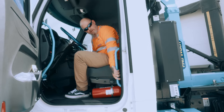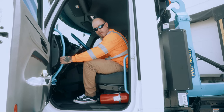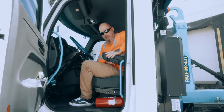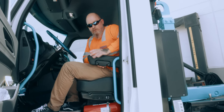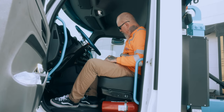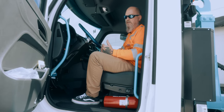Obviously we have these custom safety blue grab bars here and here. And one nice thing about these is they have adjustable armrests that can come up and down. There are dual armrests on this truck, so I have one for my left arm and another one over here for the right arm. Just nice little touches.